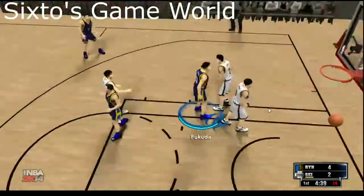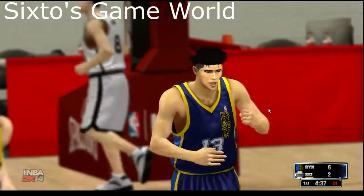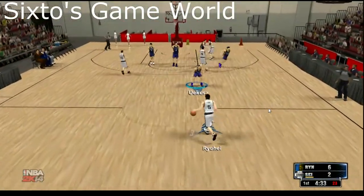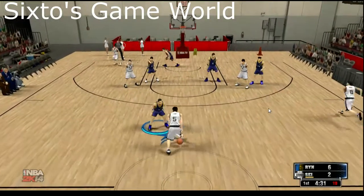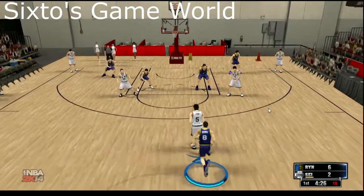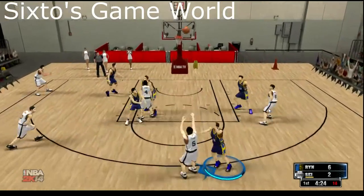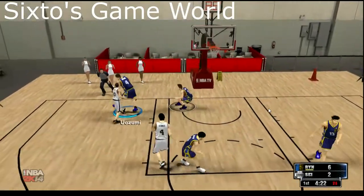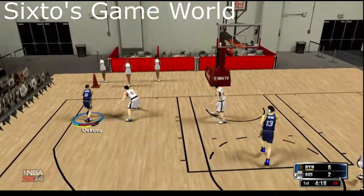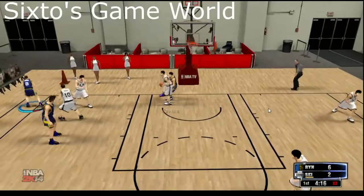Number 13 hits the jump hook. Well, I think this is the start they wanted. Come out and put some points up early. 3 of 4 so far. And here in the first, closing in on 2 minutes of play. Takes a 3. The shot misses. Gone 3 of 4 from the field to start out the game. Always going up for the alley-oop here.